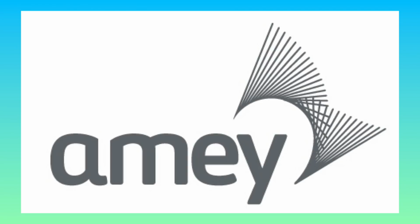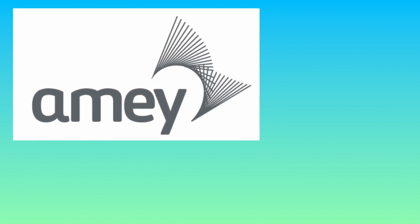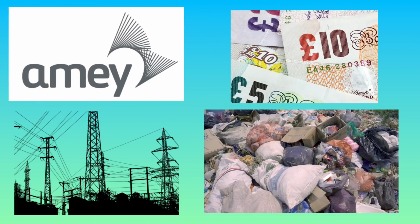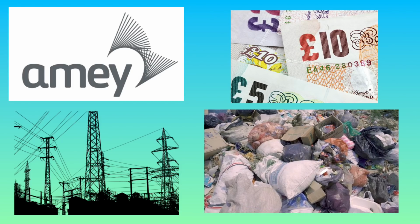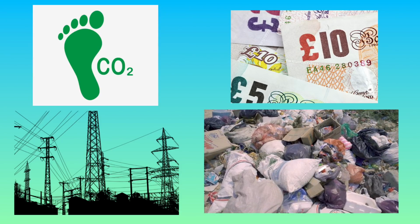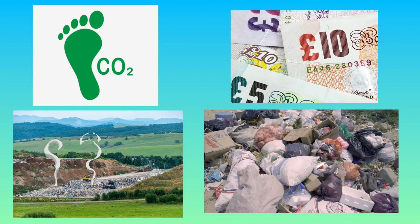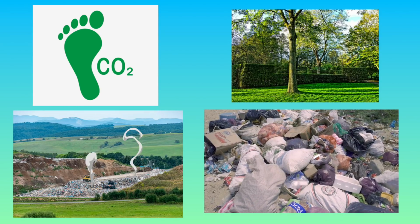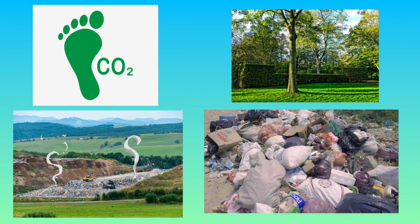Amey saw the plant as a sustainable development, creating an efficient way of getting rid of waste whilst generating both electricity and wealth for the local community. It would lower the carbon footprint, with fewer pollutants being released than those coming from landfill sites. The company also stated that they would landscape the site to lower the visual impact of the development.